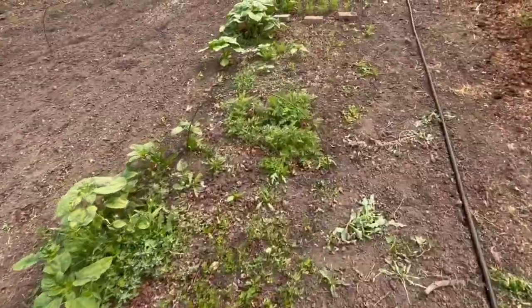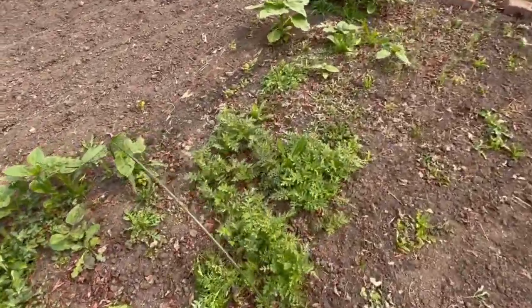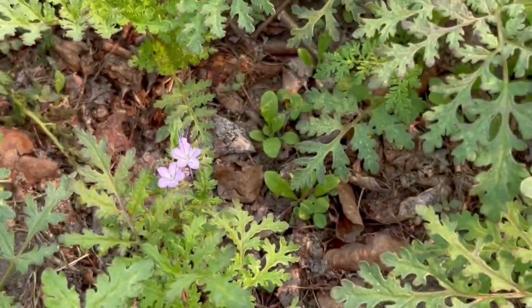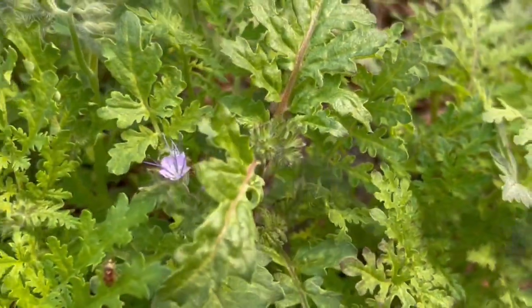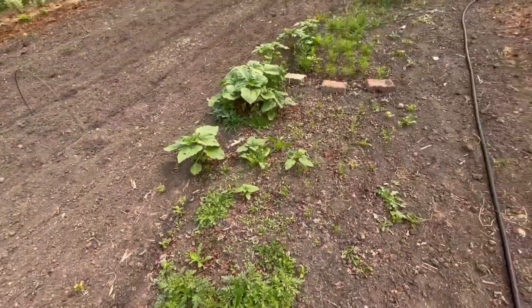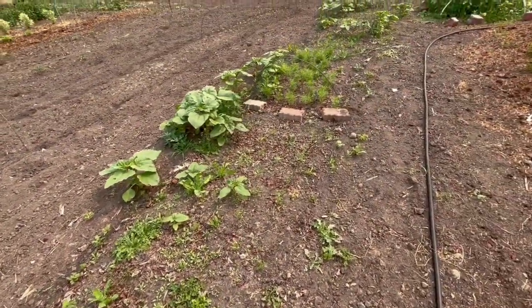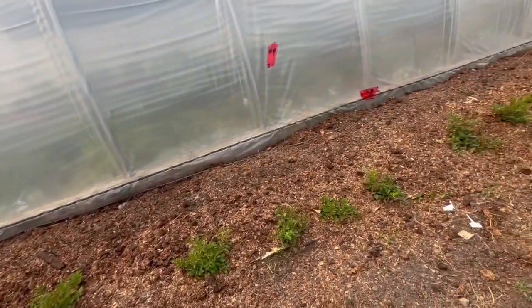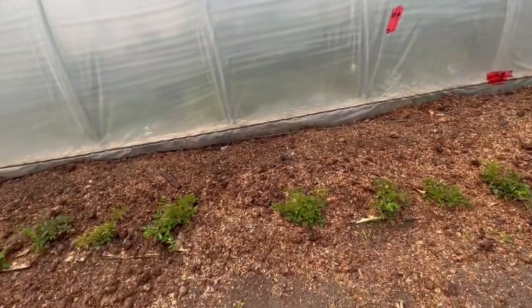I don't know. These are also new to me. They have these pretty little purple flowers on them. But do you think I remember what they're called? No, I don't, because I lost the labels, because I'm not organized like that. I am disorganized. Oh, where are the buds? I wanted to show you the buds.